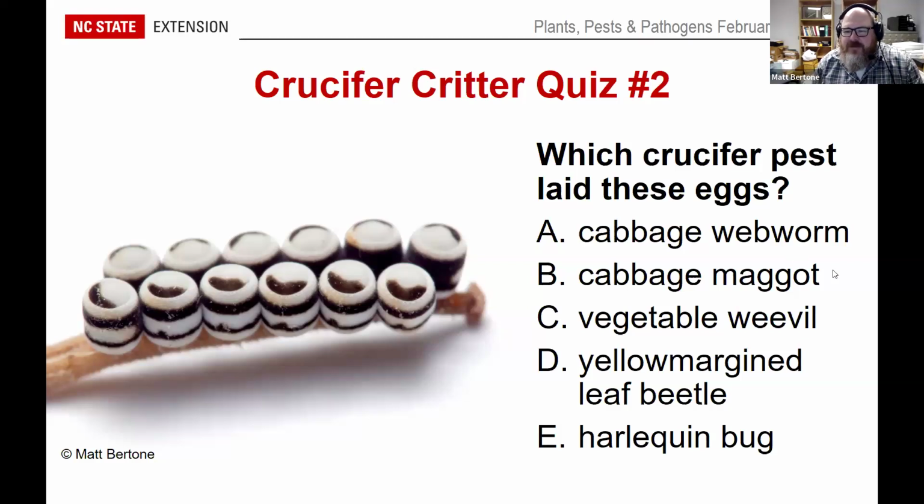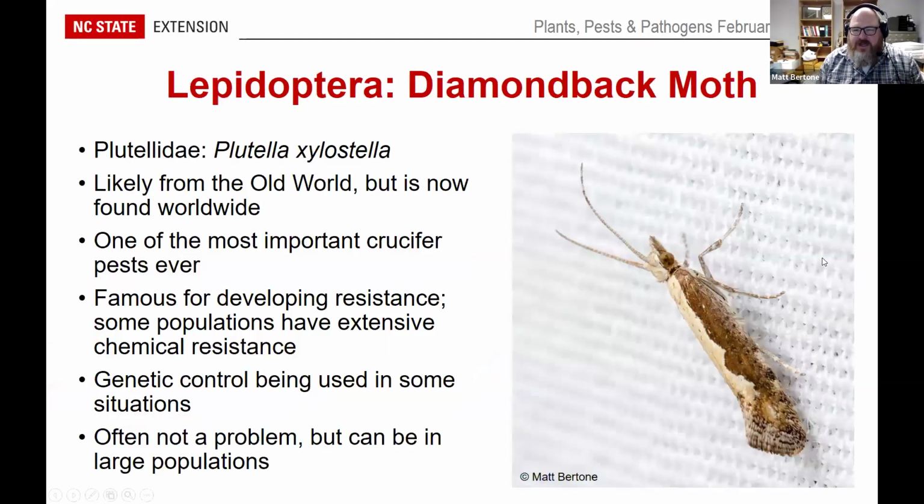So, I'm going to start off with some Lepidopterous pests. These are the moths and butterflies. And the first, one of the most common ones, is the diamondback moth, Plutella xylostella. It is an Old World species, but it's now found worldwide. Here's the adult, and you can see these diamond shapes on the back is how you identify them. They're fairly small moths, and it is one of the most important crucifer pests ever. It's one of those very well-known ones.